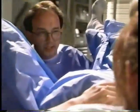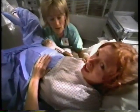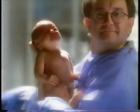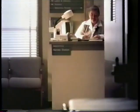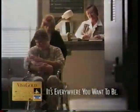A daughter. Breathe. A daughter. She's going to need all my love. She's going to need lots of hugs and hours of stories and dolls, braces, designer jeans, summer camp, a second phone, third bathroom, computer, college car, and a huge black tie wedding. With ice sculptures. Honey? Why does Visa Gold give you so much purchase power? Because believe us, you're going to need it. Congratulations, Mr. Miller. Visa Gold, it's everywhere you want to be.